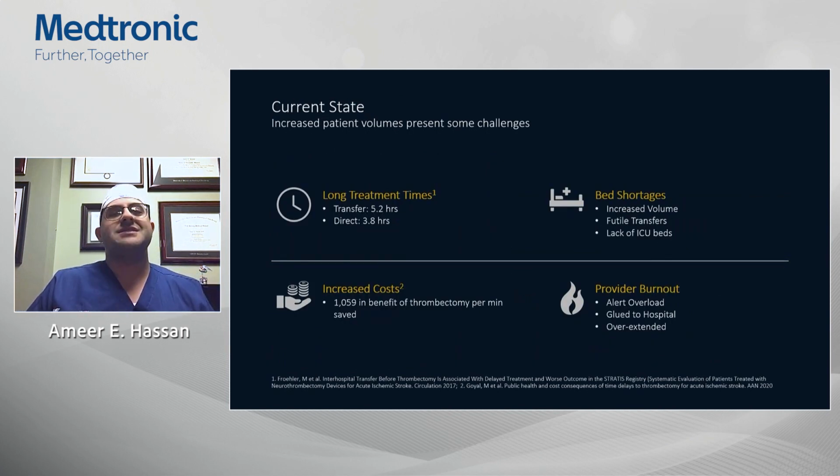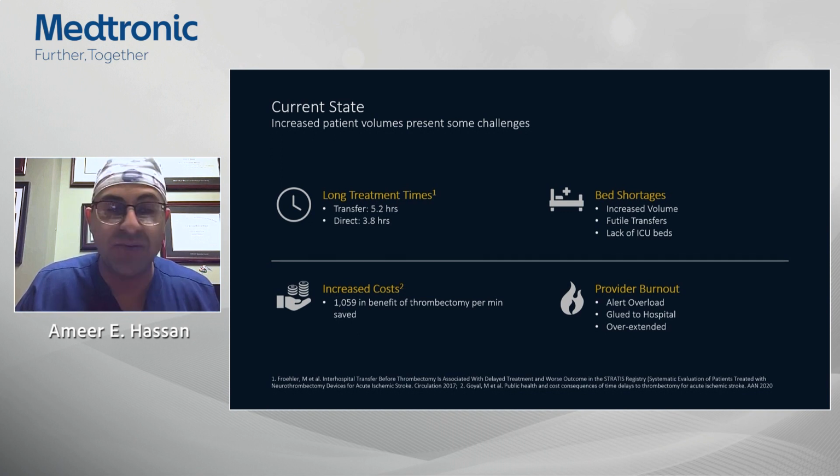So the current state of mechanical thrombectomy in acute ischemic stroke, as you know, is that increased patient volumes have caused some challenges. And there are long treatment times. The paper that was published based on the Stratus registry showed that transfer patients had on average a 5-hour treatment time compared to patients who directly showed up at a comprehensive stroke center, with an average treatment time of 3.8 hours.